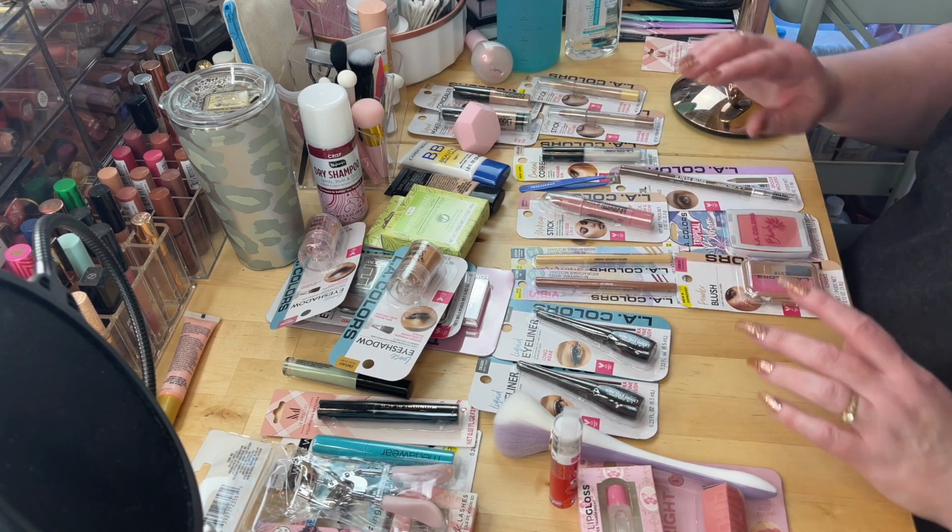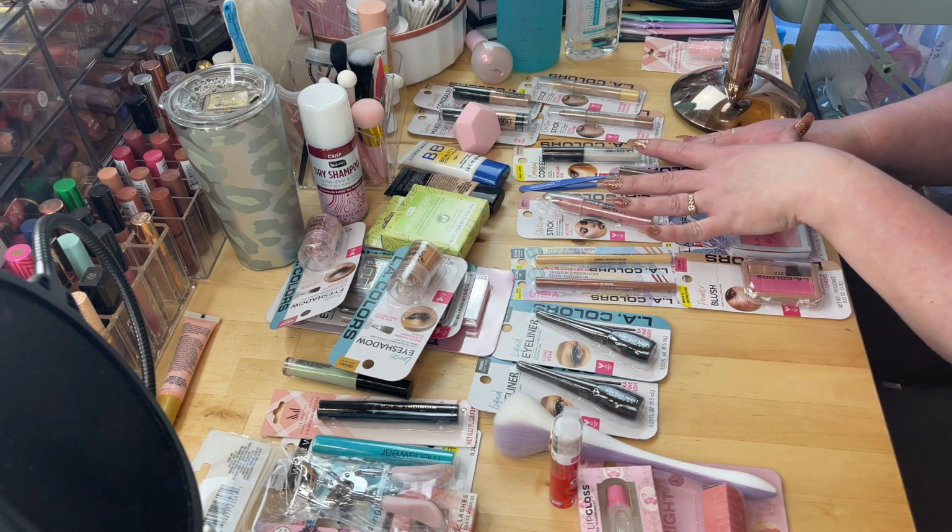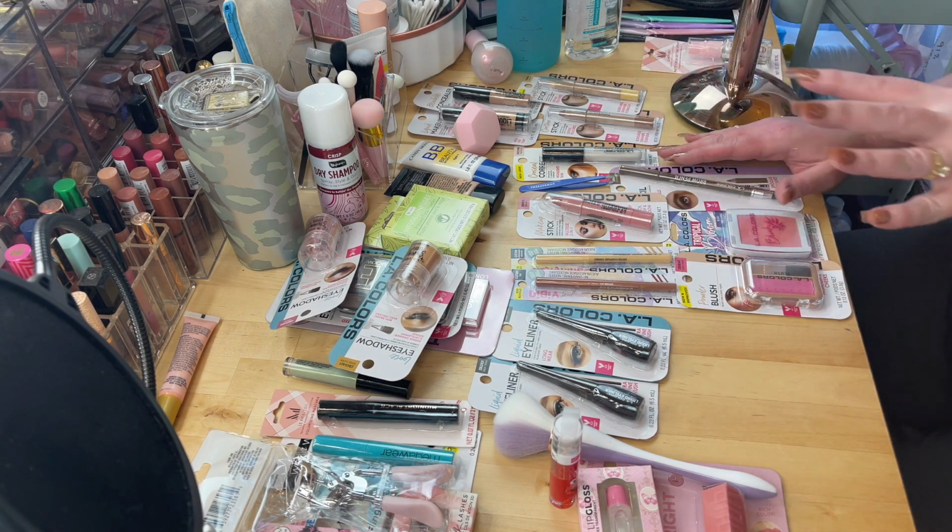Let me look in my stash to see if I have an LA Color concealer. Okay, I don't have an LA Color, but I do have LA Girl. That is also another very affordable drugstore brand. You can also get it at Ulta.